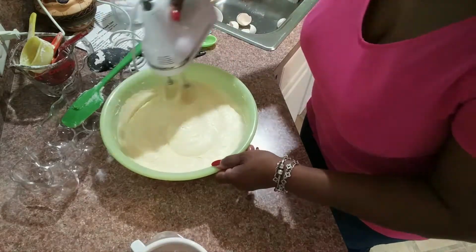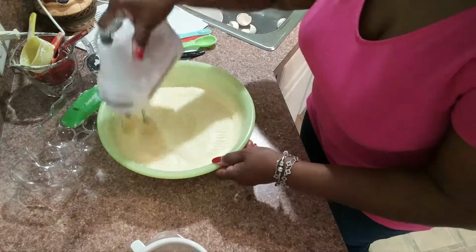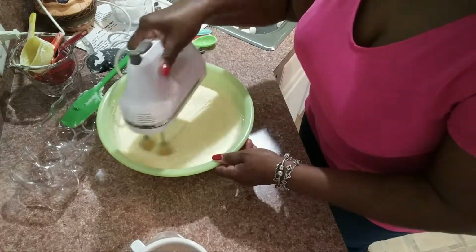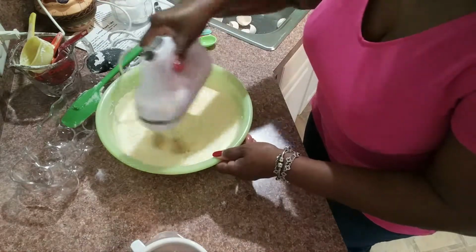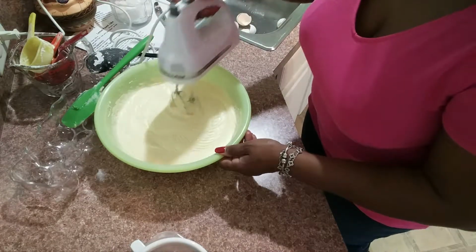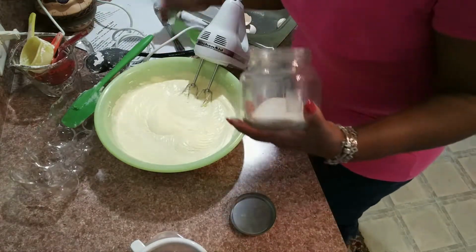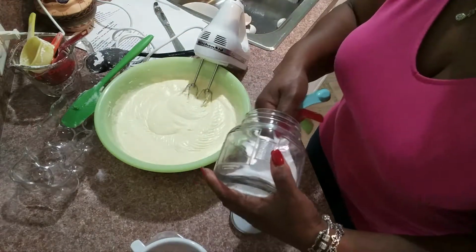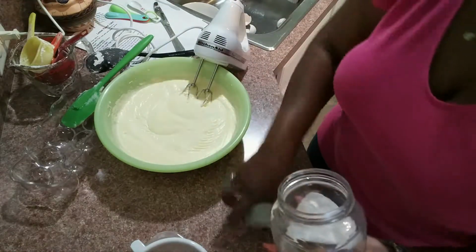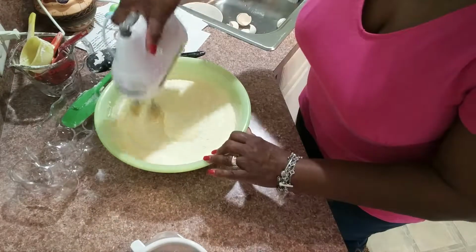Now you know this portion of your cake, you could mix all day. Not a problem. It's once you add the flour to this mix that you cannot mix but a couple of seconds. So we're going to get this nice and fluffy. I'm going to add in 1 teaspoon of salt. And mix again.